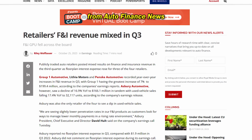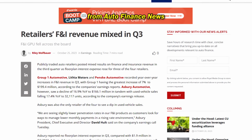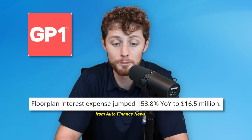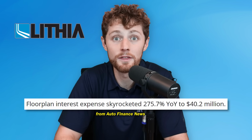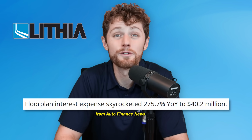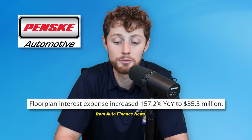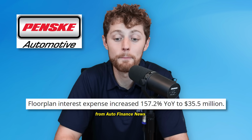All right, you're talking about chunk of change, and a big one. We have the floor plan expense from three of the large publicly traded auto groups: Group 1, Lithia, and Penske. Group 1 had year over year in the third quarter a 153.8% increase in floor plan expense, up to $16.5 million. Lithia Motors, their floor plan expense increased 275.7% to $40.2 million, and Penske Automotive increased 157.2% to $35.5 million. Talk about big checks, man.